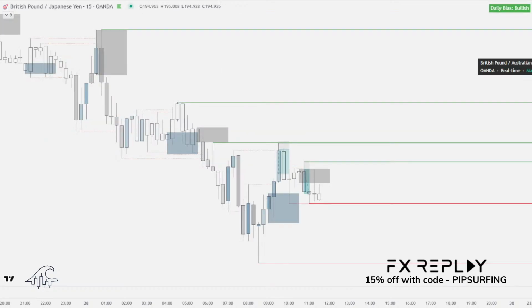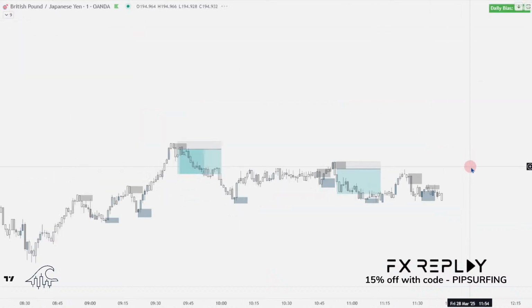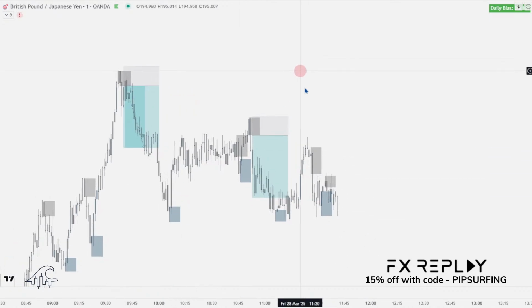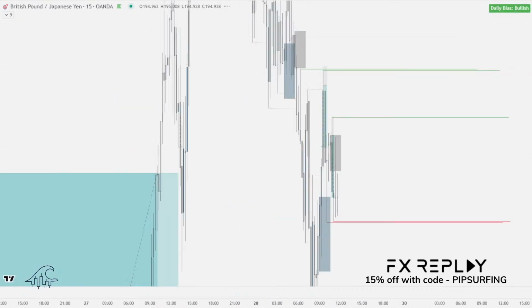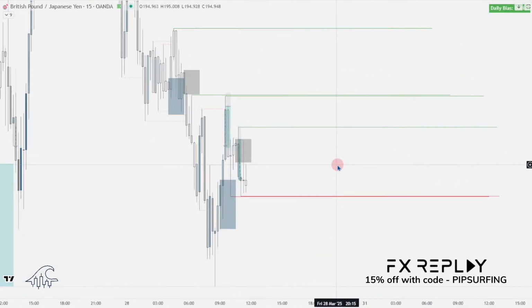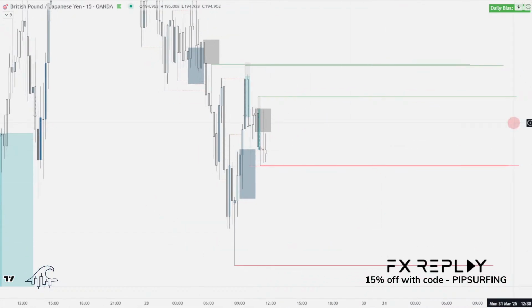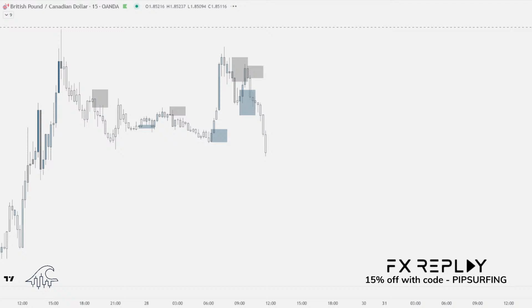So you can see a couple of LTF entries right there. Go down to the 1 minute, I'll show you. Beautiful, beautiful entry right there, and then a no tap on that, but then it's bound to happen. But at the moment, we don't have anything, so we're just scrolling through, having a little browse, having a little look.